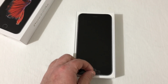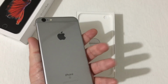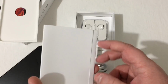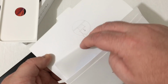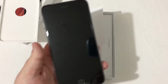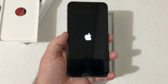So I'm going to go ahead and just do a little brief unboxing here. Here is the 6s Plus, and it is in the space gray version. Got your typical stuff here, and of course all your documents here with your SIM tool, your instructions, your Apple stickers there, and all kinds of good stuff like that. So yeah, iPhone 6s Plus, going to go ahead and power it up here and get it a little bit set up. Not going to spend much time here.